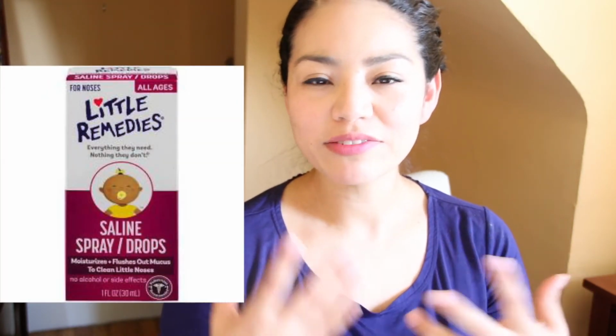And I add to this saline drops because you have to get that gunk kind of softened. And it looks kind of weird, but when you suck them out you actually don't end up eating the boogers, okay? It looks gross, but once you have a baby and you have to do this, you're very thankful that this thing was invented. And I use this as well almost every single day.